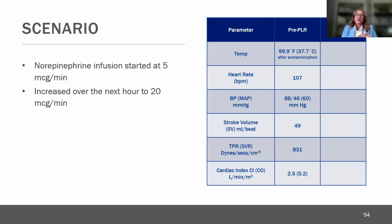Stroke volume is low at 49. TPR is up to 831. Now, I wonder why our TPR has increased. Well, let's think about this. What did we start? We started a vasopressor, right? So what I like about this is that we can get some feedback very quickly, some affirmation that, hey, it looks like we're going in the right direction. And so you can see that it's tightening that patient up a bit. And then the cardiac index is 2.5 and the cardiac output 5.2. Next slide.